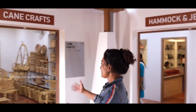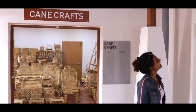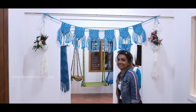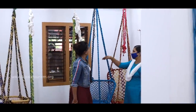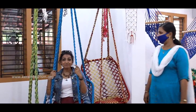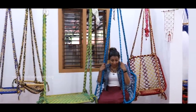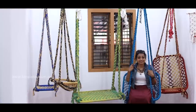Cane crafts here where you can get chairs and sofa sets, baskets made of bamboo, hammock and jewelry. You can buy these and place them in your gardens. Handmade. That way you're promoting the artists and the weavers here in Kerala.